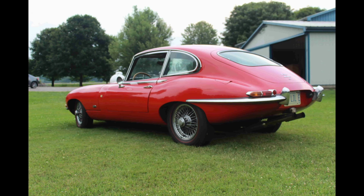Although the owner has owned the car 10 years, he's only driven it approximately 4,000 miles, and we'll get into the maintenance and repairs that he's done in that considerable amount of time of ownership, but relatively low mileage driven by him.